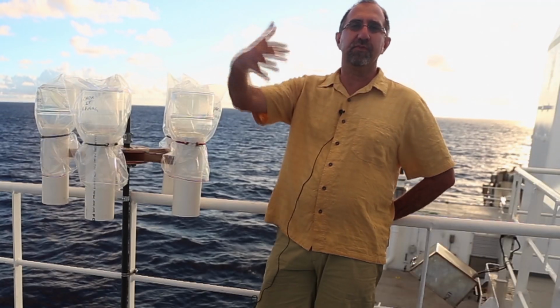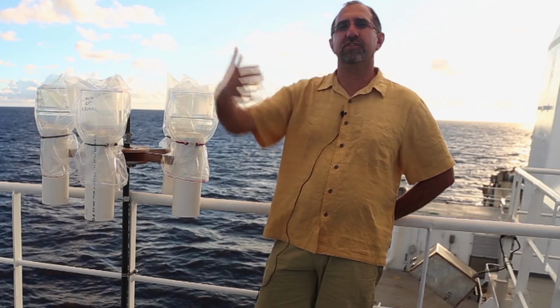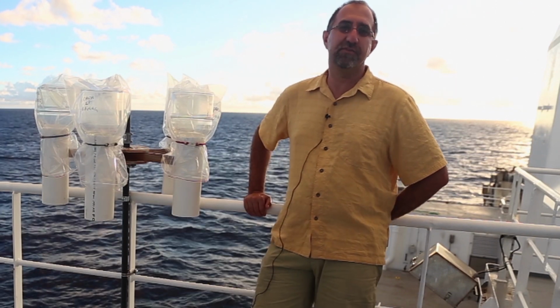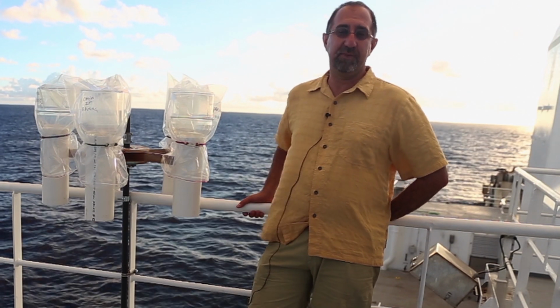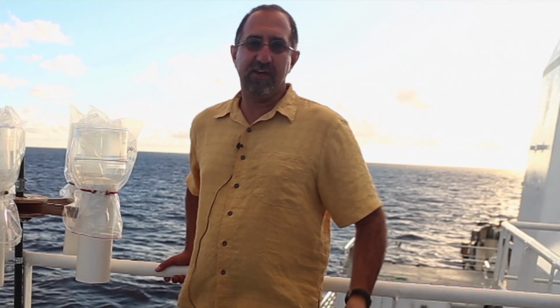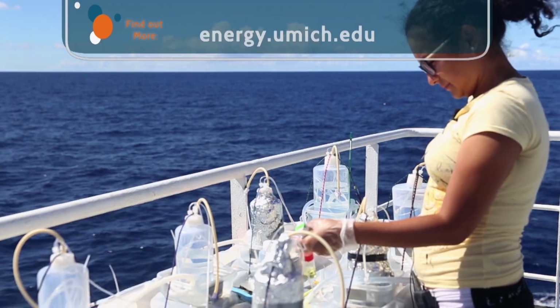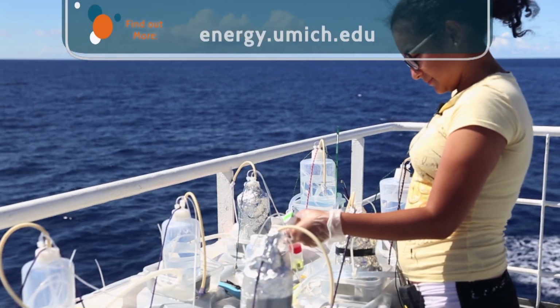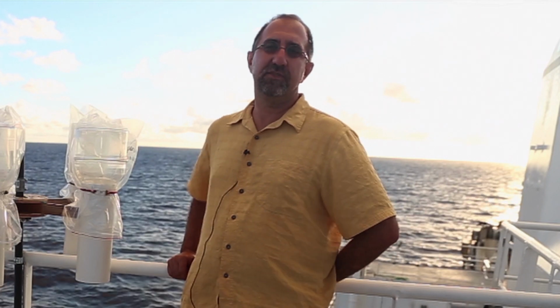Then it works its way up the food web, is bioaccumulated, getting to higher and higher concentrations until it gets into top predator fish, where it can reach levels that are hazardous for people to consume large amounts of fish. So we want to understand this whole process in more detail. I'm here with a graduate student, Laura Mota, and together we're doing a whole series of measurements and experiments of mercury throughout this whole, what we call biogeochemical system, in order to understand this process better.